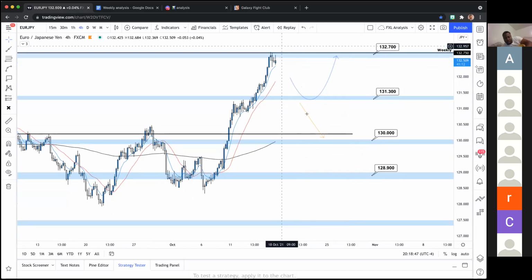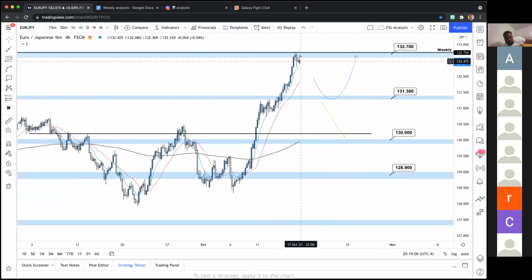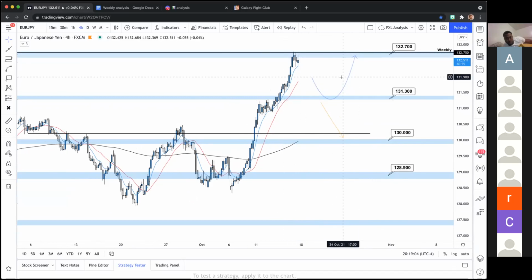If this were to go bearish, the first thing we'd have to see is obviously a break of 131.3. This would be one hell of a reversal, and it'd be likely that we'd see 130 hit again. But that's a long way away. This is obviously more likely to happen. So we'll see this week. But yeah, it's going to be a patient week for a lot of these.